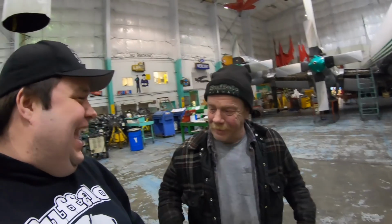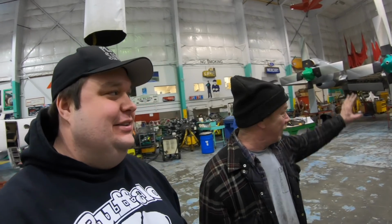Okay. Take it easy. We got a C-check going on here. I know, a lot of work. A lot of work. As you see, it's getting there. We're just about done the wings. The wings are all just about done. Now we've got to do the fuselage and all that good stuff.